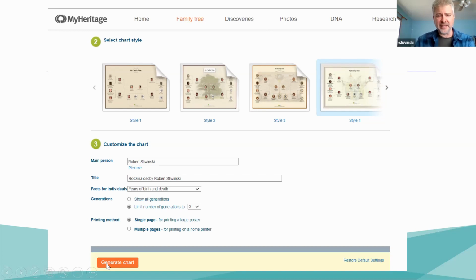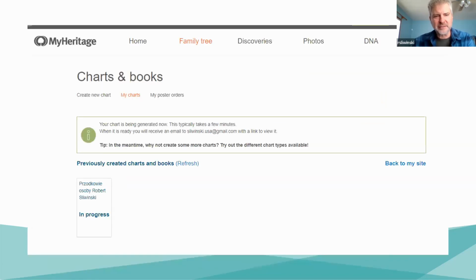You're probably thinking that as soon as you press that button, you're going to get instant gratification. No, you have to wait for them to generate that chart, and they will send you an email about what's going on and when you can get it. So yes, your chart is being generated now. This typically takes a few minutes. When it's ready, I'll receive an email at my email address with a link to view it. That basically tells you that it's in progress.